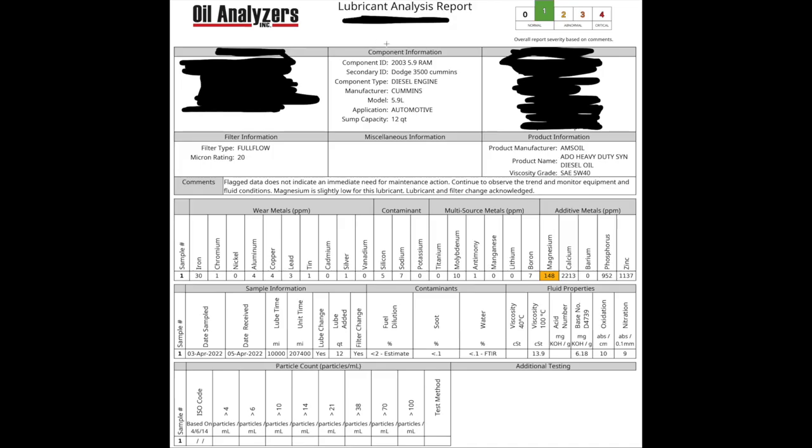So, the lab results. Actually, this is the same company that Cummins uses and some other big engine manufacturers. If you want to know more about this, drop me a comment in the comment section. I'll do a separate video for those who love their equipment and want to do oil analysis, and want to know why I'm not using Blackstone, why I'm using the same company that Cummins uses.